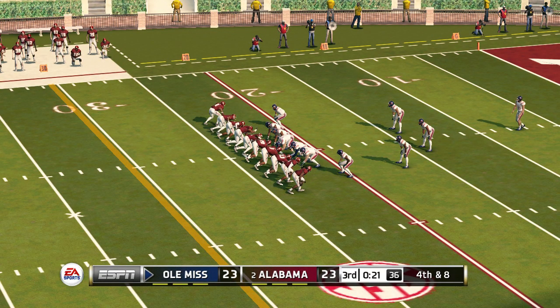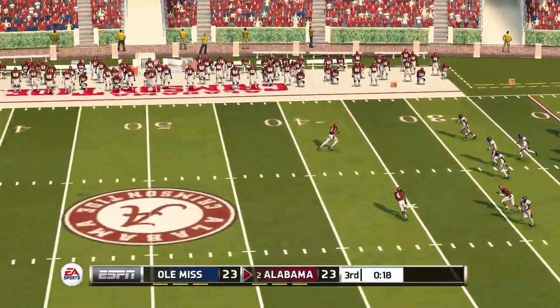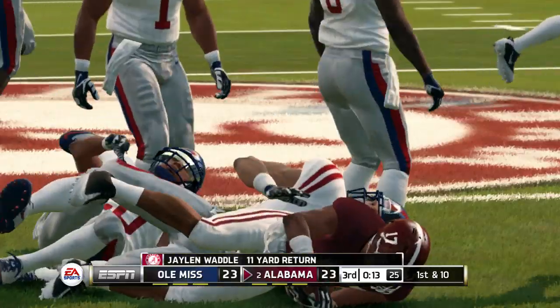Great hold by the defense. They were expecting the pass play, and they defended it very well. It looks like they're going to go after this punt. They get this one off, and it's a beauty. And he's taken down at the 42-yard line.